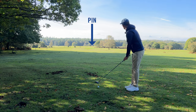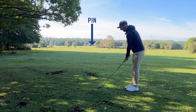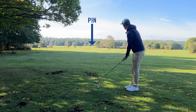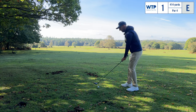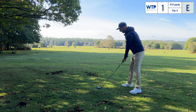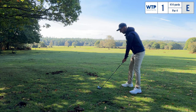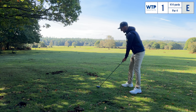We've got 213 to the flag. The wind is blowing hard, I think down and mainly off the left-hand side. I also think there's a ditch just in front of the green, but again, this is YouTube. We're gonna try and go for it. I've got a 5-wood in my hands. I'm gonna see if I can start it left of the pin and hopefully that wind will bring it back. Second shot of the day, let's see what happens.